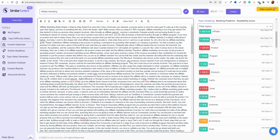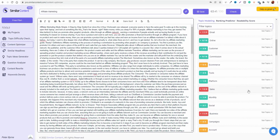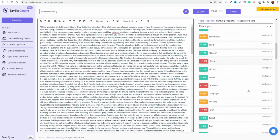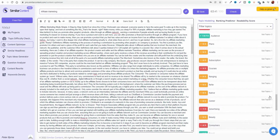So if it's in green, it lets you know that it's good, and when the colors are the likes of orange and even red, they're still okay, but they can use some work or some tweaking. So this will give you a clear idea as to where you can improve on throughout the course of your content so that you can make it better overall.